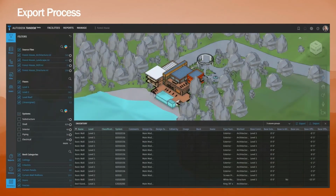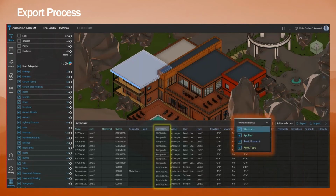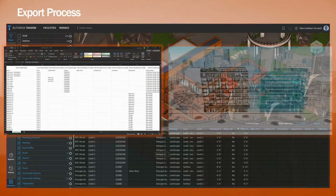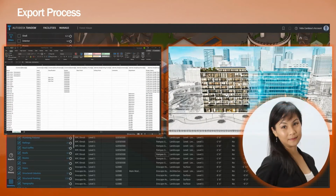The filtering process is also the first step you will take before exporting the data. The Inventory tab collects all the checked categories and lets you prepare each column. You can toggle between different column groups or just manually slide them to your liking. Once you have it organized, simply export to and from an Excel spreadsheet, and that data can then be used in almost any program for the digital twin process. So now let's send it back over to Eve for handover and facility operations.